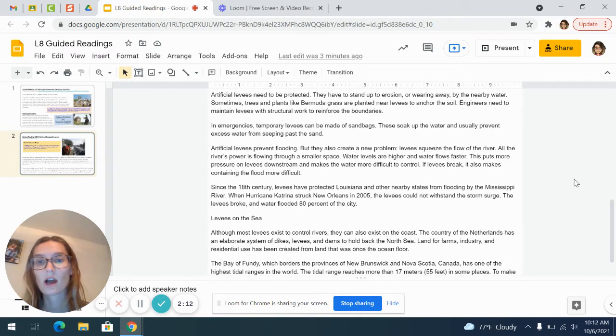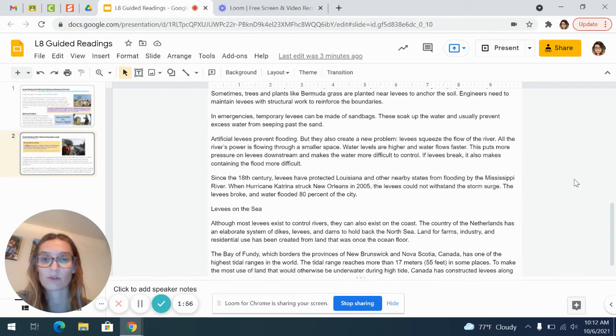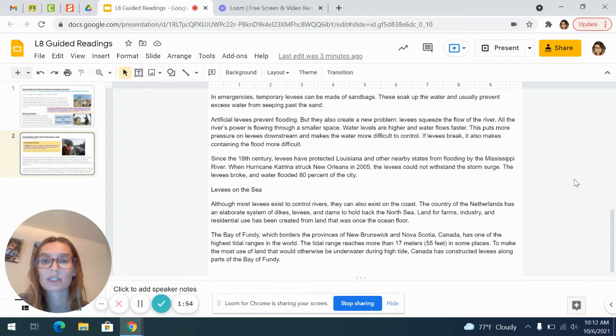Artificial levees need to be protected. They have to stand up to erosion, or wearing away by the nearby water. Sometimes trees and plants like Bermuda grass are planted near levees to anchor the soil. Engineers need to maintain levees with structural work to reinforce the boundaries. In emergencies, temporary levees can be made of sandbanks. These soak up the water and usually prevent excess water from seeping past the sand.